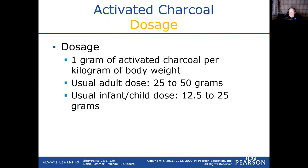Okay, they're not going to ask you for the dosage of activated charcoal on the state exam, but basically it's 1 gram per kilogram of body weight. A kilogram is 2.2 pounds. So if somebody weighed 220 pounds, or 100 kilograms, they would get 100 grams.